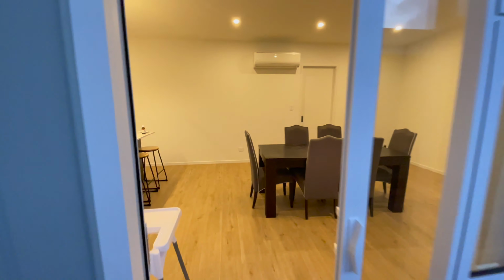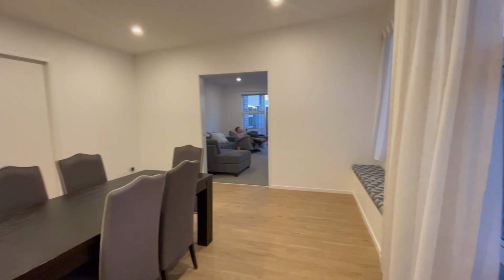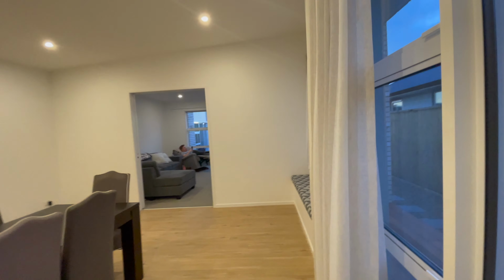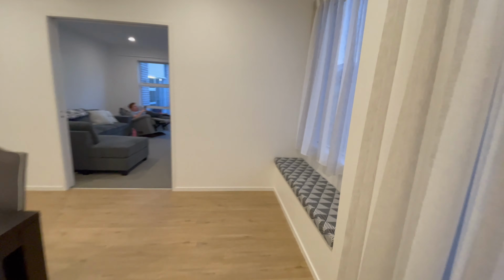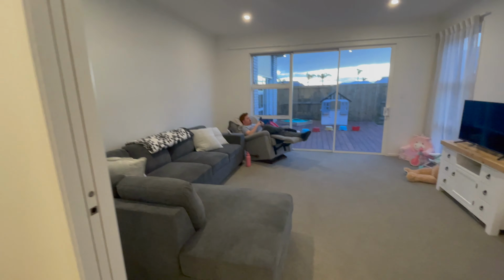Just going back in. Love all of the natural light here. I believe most of the houses in New Zealand are like that, of course. Got a little reading nook, and then of course some big windows there. We just have all the blinds shut because it's getting dark out. Living room. Say hi, Daniel.